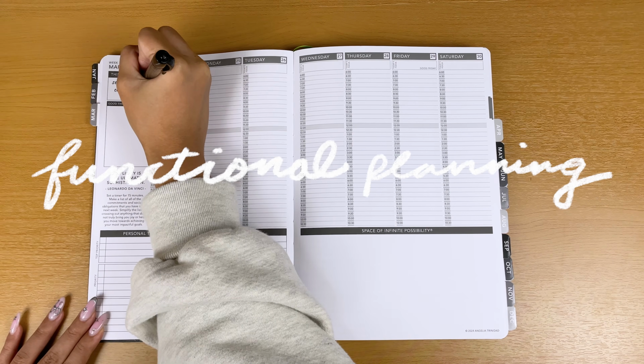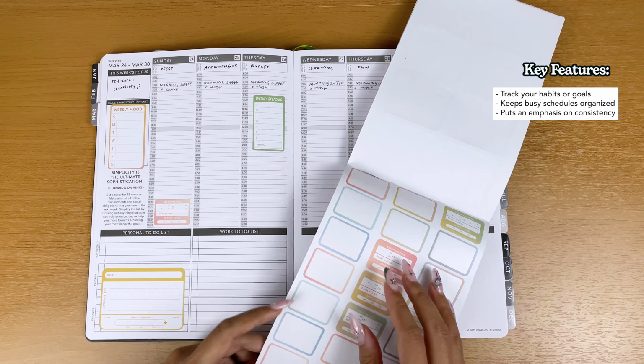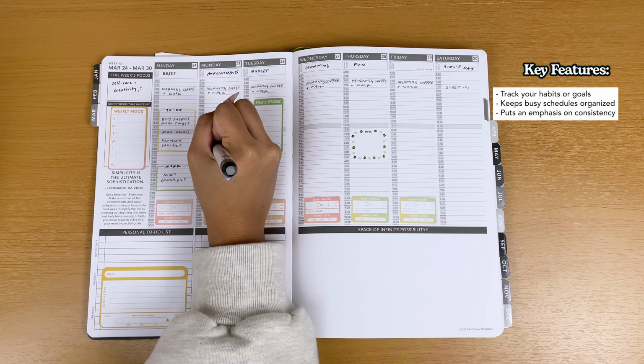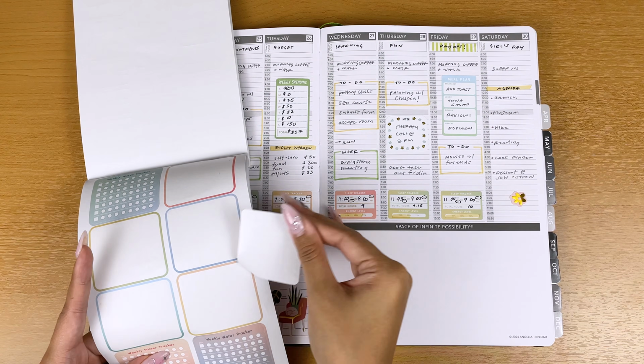Functional planning is a style of planning most people think of when they first hear the word planner. Functional planning involves tracking the important tasks in your life that you plan to do, such as scheduling appointments, making to-do lists or shopping lists, setting goals, or tracking habits. This form of planning is the best for those who have busy schedules or need to use their planner to organize their tasks.